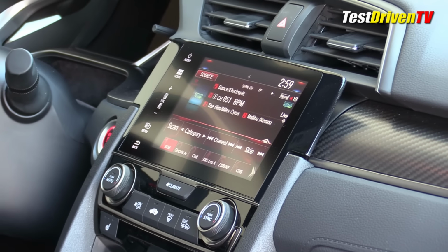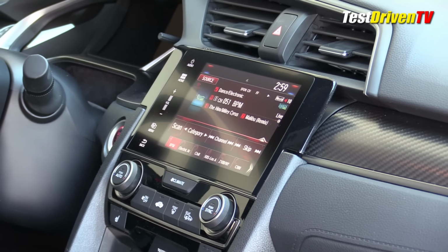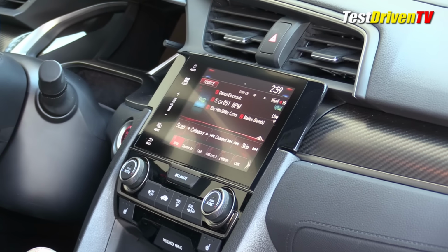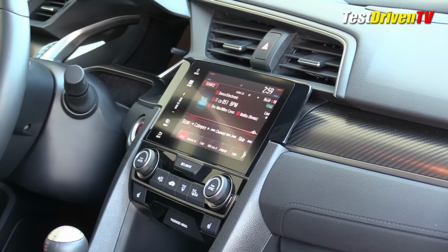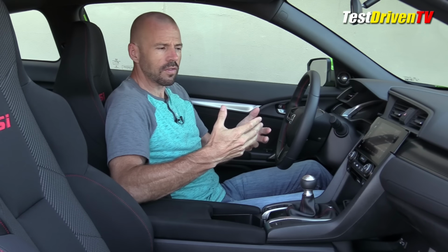Another thing that's kind of a low spot here is visibility. Because the screen isn't shrouded, when the sun gets on it, there's a lot of glare sometimes, and it's sometimes hard to see in direct sunlight. Add that to menus that aren't that intuitive to use. It takes a lot of hunting and pecking to get around.